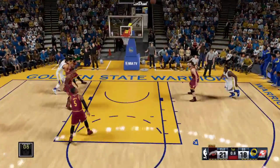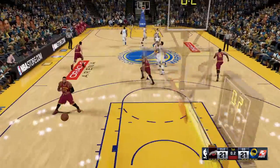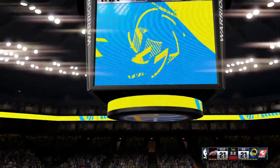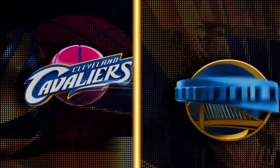Curry. Look at that shot! How did that go in? How about that? Oh! It's a tie game here in Oakland. And we'll be back with you for the start of the second quarter when we return.